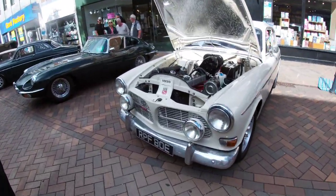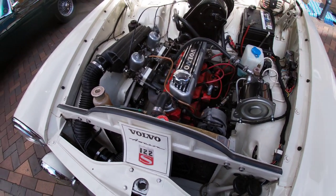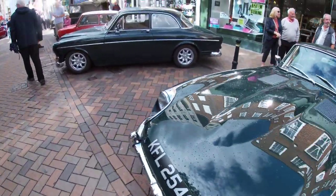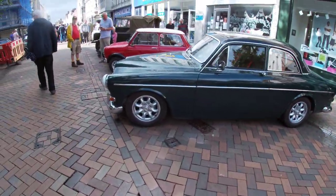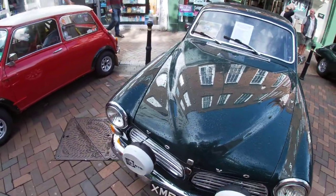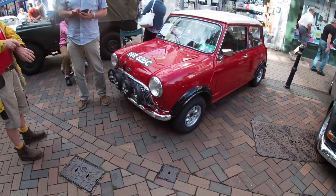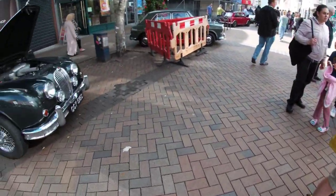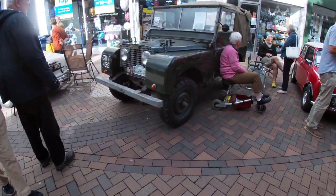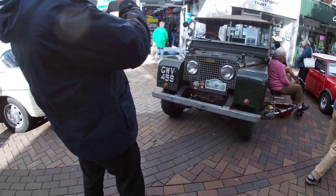Hello. Cute. Oh look, Volvo's got the bonnet open. Nice engine bay. Another E-Type, hard top. Right hand drive this time. Volvo looks a bit of a rally vehicle, look. This little mini, Austin Cooper S. Another Mark II J. Oh, look. This is 1950s. It's in the wrong street. Lovely motor though.